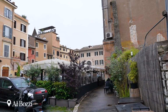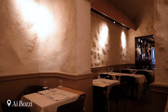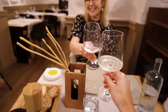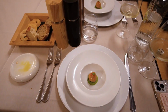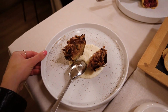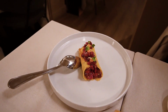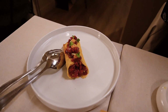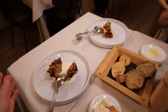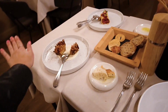Made it to dinner. A little orange cream jelly fish ball. We ordered the fried artichoke Roman style and the beef taco, pecorino, and beef tartare. We have a whole other table that they set up because we have a lot of food coming. We're sharing.